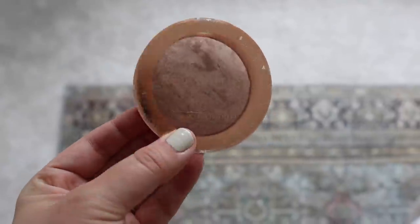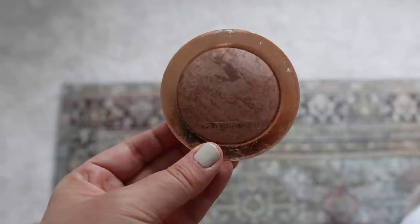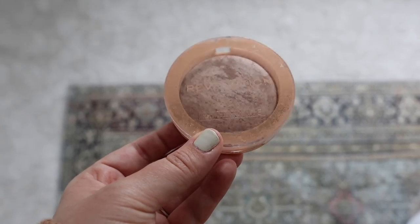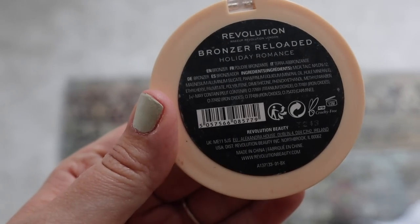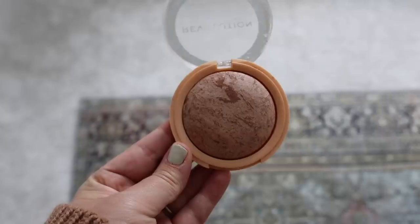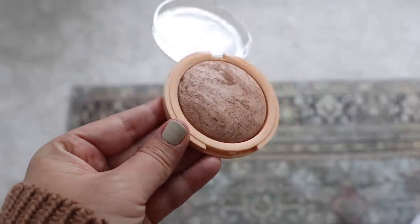This bronzer has been well loved and used, so don't mind the packaging, but it's from the brand Revolution. It's from Target. I'm sure you can buy it a lot of different places. But the name of it, I want to say, is like Holiday Romance. And let me open it up. This is what I wear every day, and it's so beautiful. Such a good fall and winter bronzer. Anyway, just wanted to share that with y'all.